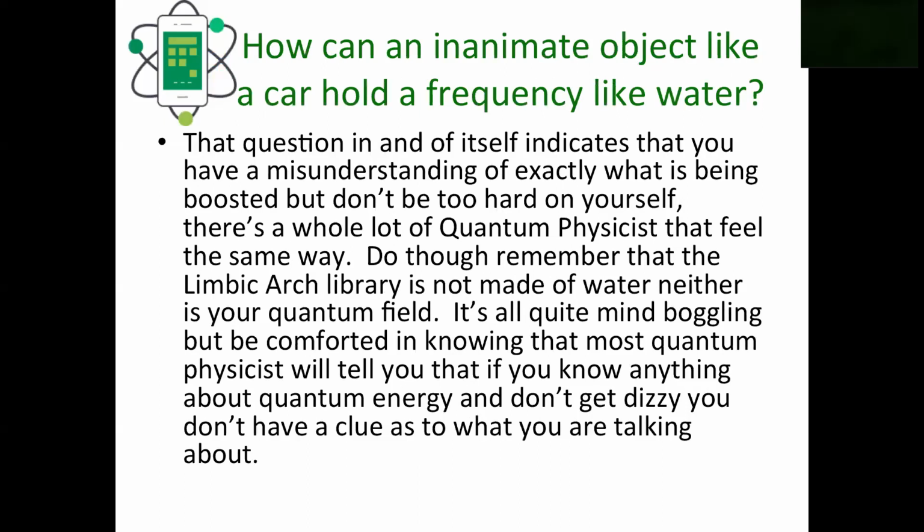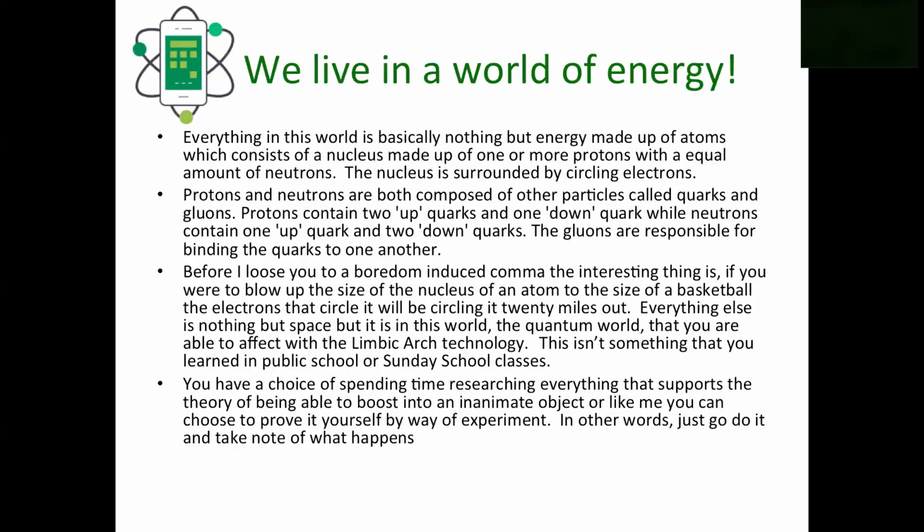Do, though, remember that the Olympic Arc library is not made up of water, neither is your quantum field. It's all quite mind-boggling, but be comforted in knowing that most quantum physicists will tell you that if you know anything about quantum energy and don't get dizzy, you don't have a clue as to what you're talking about. We live in a world of energy.